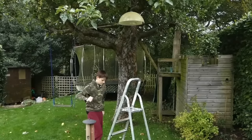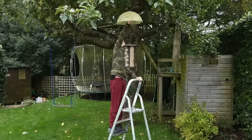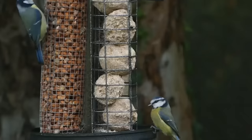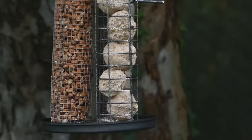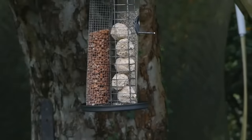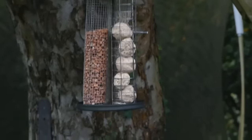My hypothesis was that fat balls would be the most popular in winter, as they are packed with calories which will help them survive the cold. Where I live sometimes gets as cold as minus 10 degrees Celsius, so I always think how amazing it is that tiny birds can survive at all when humans would struggle without warm houses.